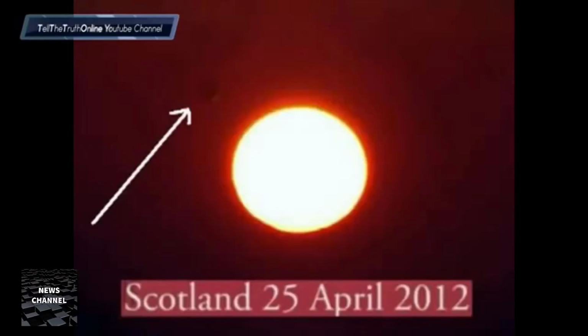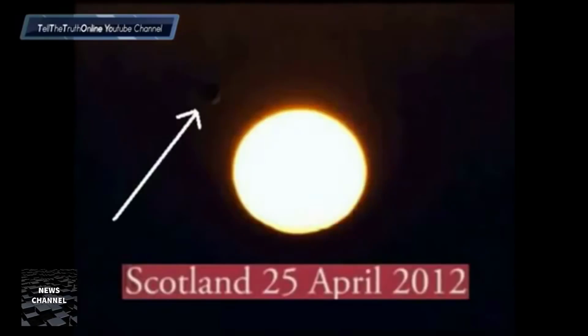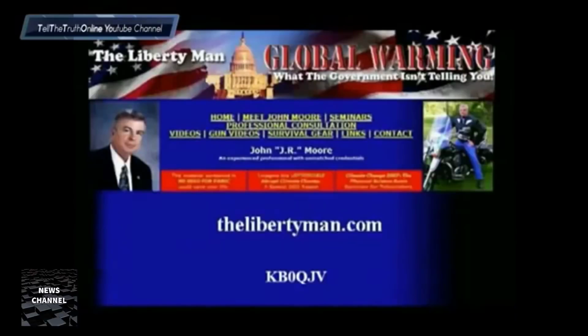I get emails from all kinds of people claiming they have photographs, claiming this, claiming that. It's natural to want to see this thing. More than 12 years ago, when I found out about it, I began that quest myself. I came to realize it doesn't matter. It really doesn't matter if I see a photograph of it or not. Eventually, I will see photographs that are authentic, and so will you. Eventually, we'll see the real deal here in the Northern Hemisphere. By then, we'll be down to the final few months, if not a few weeks or days, before all hell breaks loose.